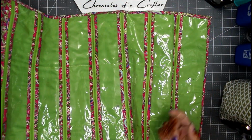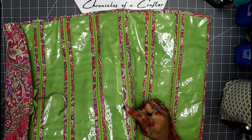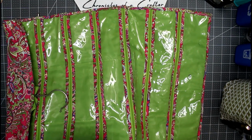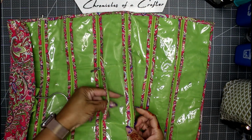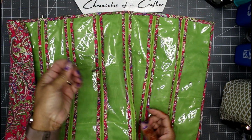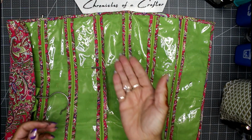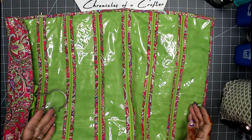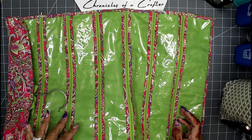And I'm assuming the person who had this used it for jewelry, because I just found one of their earring backings in here. Won't be using that, but at least I know what they used it for. But I'll definitely be using this for my craft items. I can put all kinds of stuff in here.